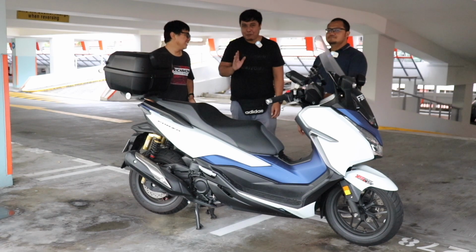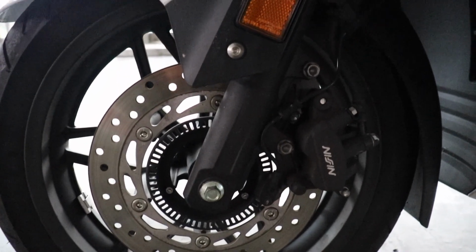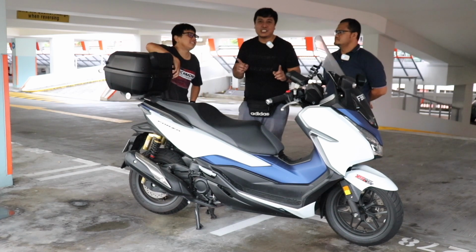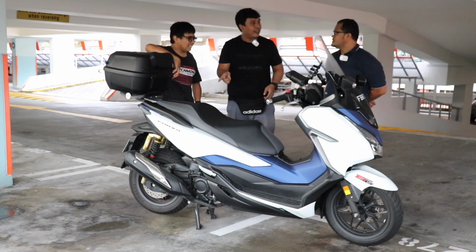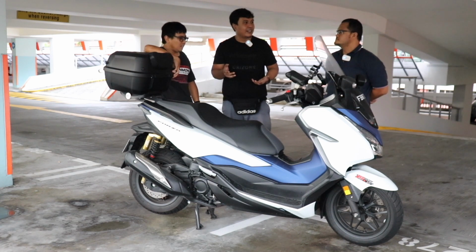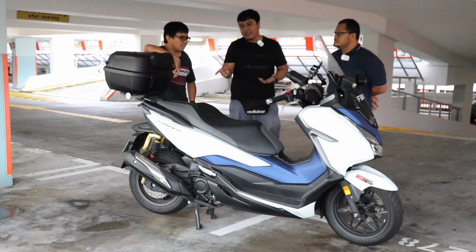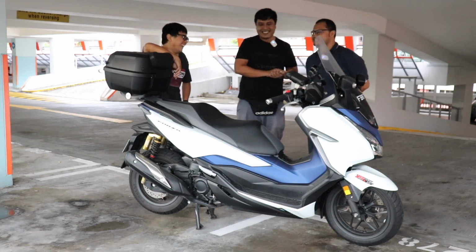And guys, surprisingly, for me, the stock tire is decent. Unlike the XMAX Dunlop, it's quite decent. I don't have to change it, even in the wet. Because normally, when you buy a new bike, the stock tire usually cannot make it. But surprisingly, this Pirelli is decent. Pirelli, of course, definitely.